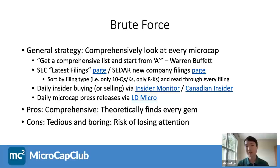And besides going just A to Z with a comprehensive list, there are some other ways to go about this strategy. For example, my preferred way to look through every single company is to look through press releases and 10Qs every quarter, which means that every company that puts out a 10Q or a press release on their earnings, you'll have eventually looked through every quarter. So effectively, every quarter or two, you'll be looking through every single microcap company out there. But it allows you to look at things in a more dynamic way where you're looking at what has changed with these companies every single quarter instead of just going A to Z one time in a cross section, because microcaps are constantly changing and evolving and you want to stay on top of that.